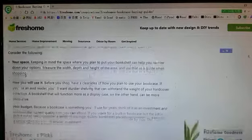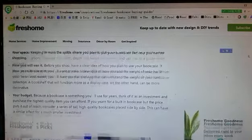The space. How you will use it. Your budget.